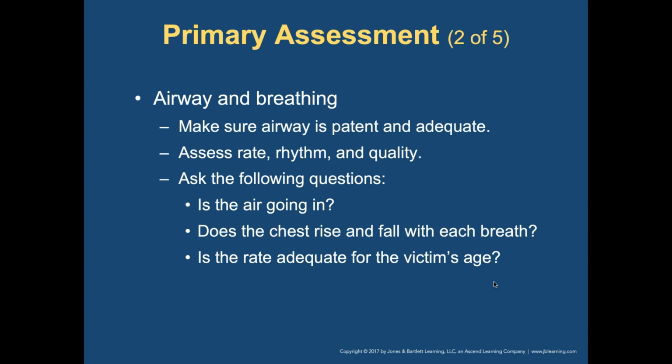We talked about the rate and rhythm. Ask yourself some of the following questions. Is there air going in, and does the chest rise and fall with each breath? Well, if not, you can fix that. And is it an adequate rate for the patient's age? Know your respiratory rates for your age groups, and that goes from infants to pediatrics to adults. Know your rates because it will help you in assessing your patient.